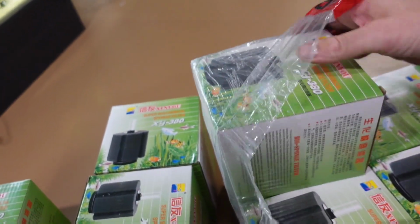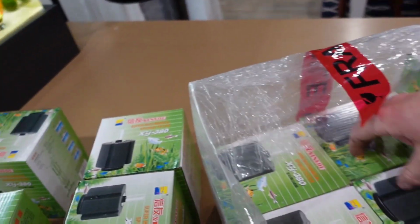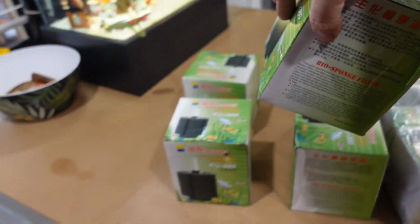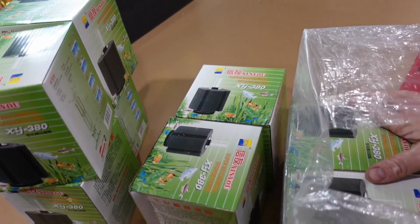I specifically needed the high flows for the flower horn tanks, and they've been out of stock in Australia for the last few months. I've been waiting and waiting, and I finally saw them in stock, and I got excited, and then only to be sent the wrong ones. My heart sank a little bit.